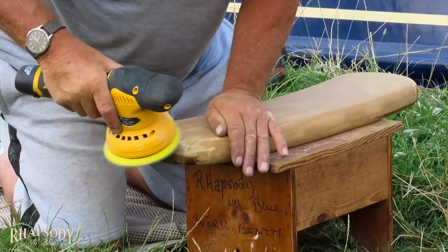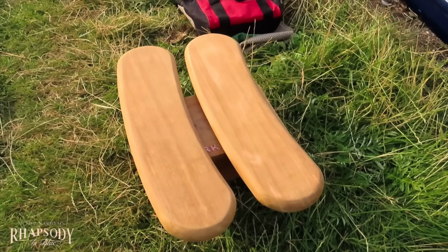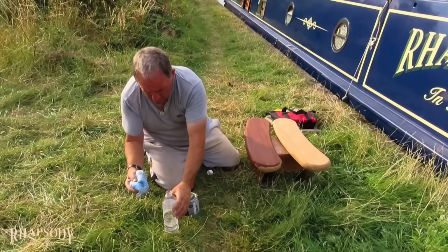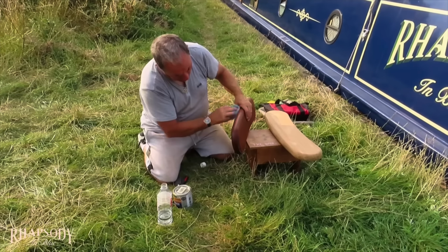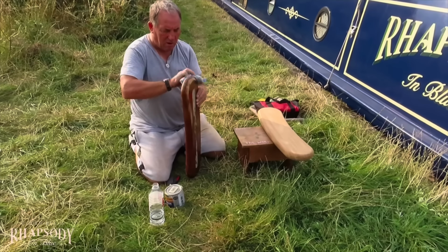Just getting the old varnish off. Martin sanded them down. He's now going to varnish them. Right, this is not a varnish, this is just white spirit cleaning them off. So what's that doing? Just cleans the dust off.